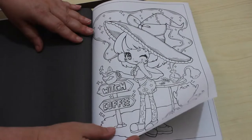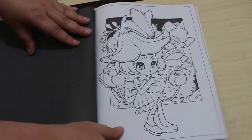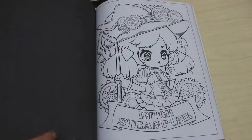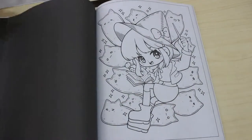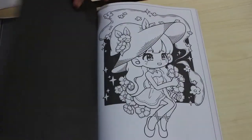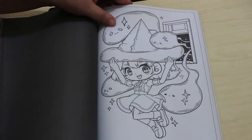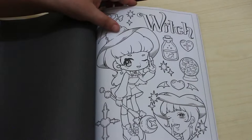Witch coffee. Which way shall I go? Oh, that's a really cute one. Witch steampunk. I mean, are these cats or ghost cats? I'm not really sure here. That's very nice. Witch.